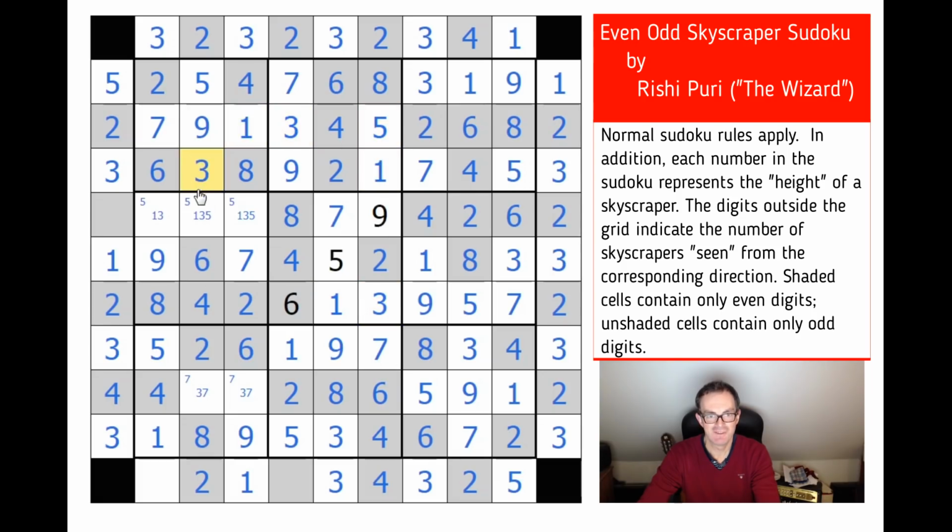3, 1, 3, 7, 3. I really hope I've not made a mistake here. I'm going to be so upset with myself. 1, 5. I think that's the Sudoku done. Now, just a quick note that our checker won't work because this is not a standard Sudoku, so don't worry about it if you click at the end and it says no, this is a totally incorrect puzzle.